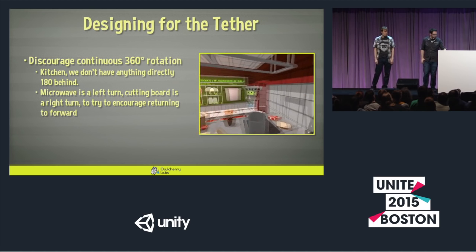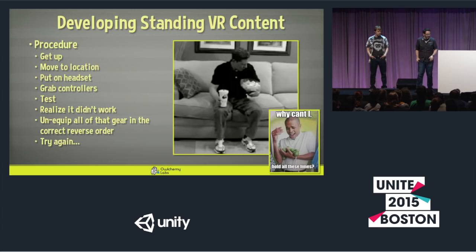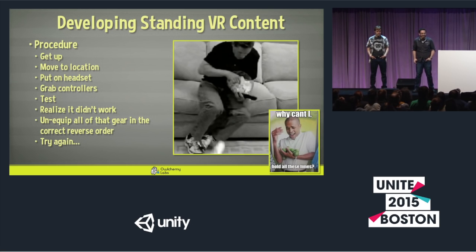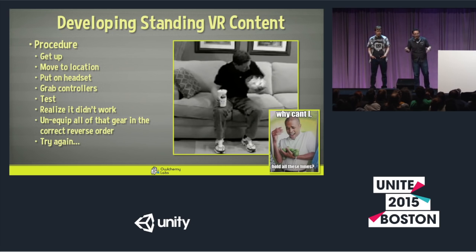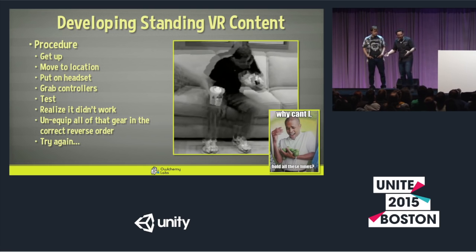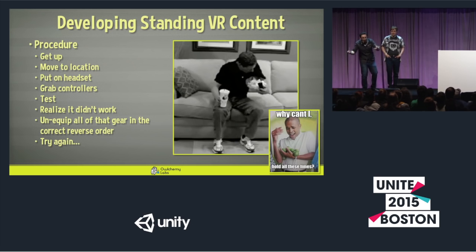All right. So finally, just kind of want to talk about the implications of building for standing VR and what's involved on the development side. So developing VR content that's standing is quite a bit of a hassle. So imagine sitting at your desk, and then you've got your tracked headset and controller sitting in the middle of your room. So you have to get up, go over to the location, put the headset on, and then you're probably going to have headphones that go on over that.